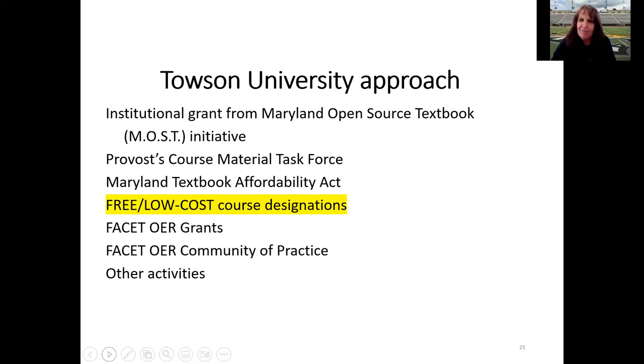So I want to give an overview of the approach that Towson University has been taking on OER. We applied for and received an institutional grant from MOST in spring of 2020. We remember what was happening in spring of 2020. So that was a very interesting timing for us. Right as COVID was closing our campuses, we were receiving funding to grow OER. I'll talk a little bit about the objectives of that project as we go through our discussion today.